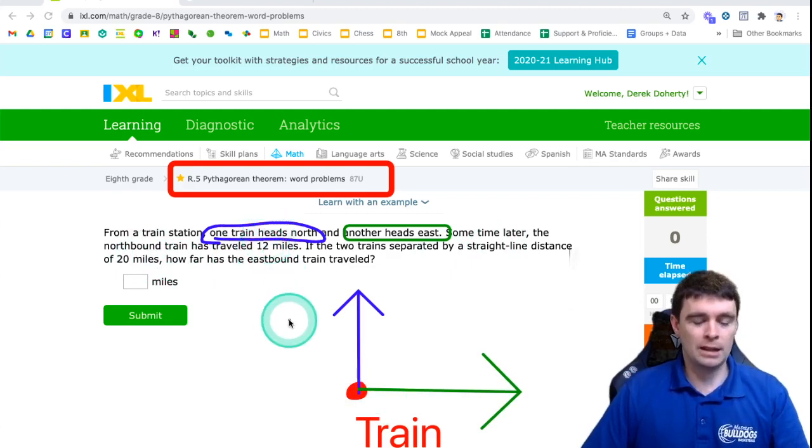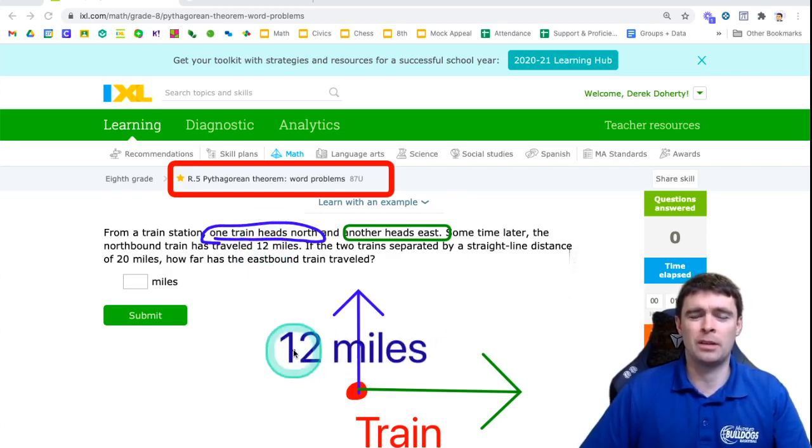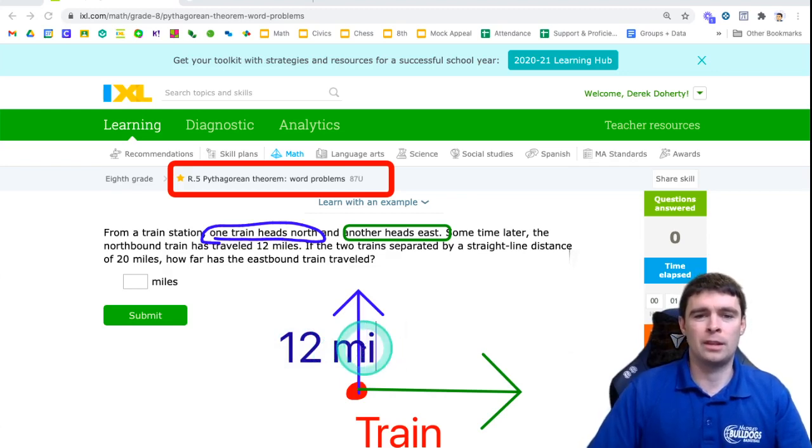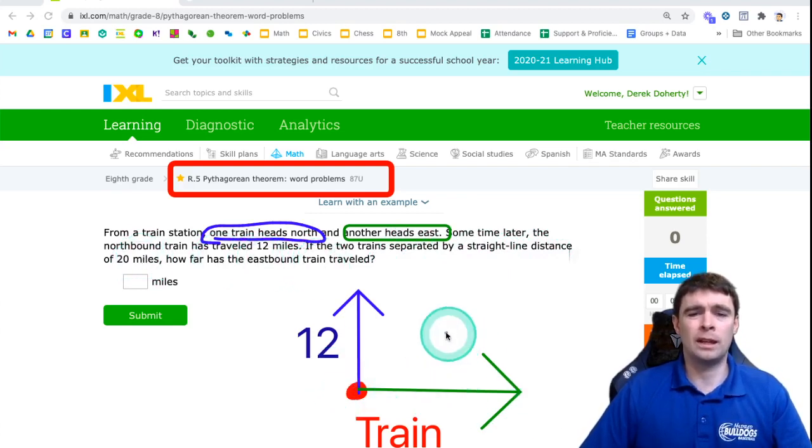So I'm going to go ahead back to my blue color, and I'm going to label that northbound as 12 miles. It goes 12 miles up there. I'm just going to call it 12 for now, just so that miles isn't in the way. But it goes 12 miles up. And it says, if the two trains are separated by a straight line distance of 20 miles, how far has the eastbound train traveled? And so this question, how far has the eastbound train gone, that's in green here, if these two trains are now 20 miles apart?